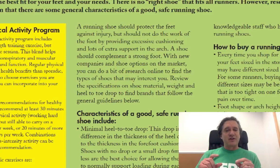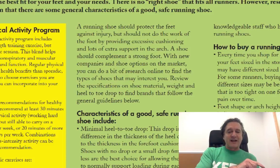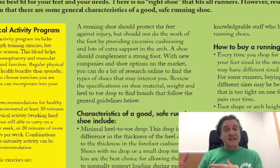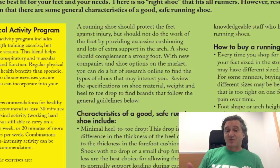Another reason that it increases loading forces is that with a lot of cushioning, you'll often land with your leg fully outstretched, a straight leg, which means you're sending force right up through the joints rather than using the muscles, ligaments, and tendons as the natural spring and shock absorbers they're built to be.